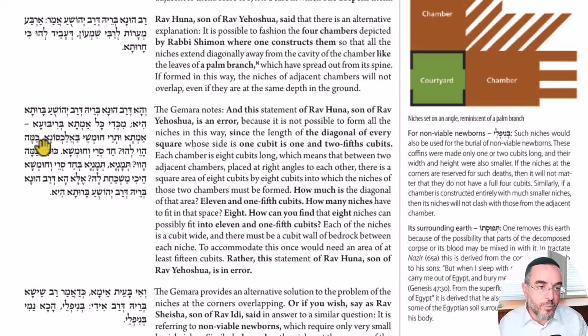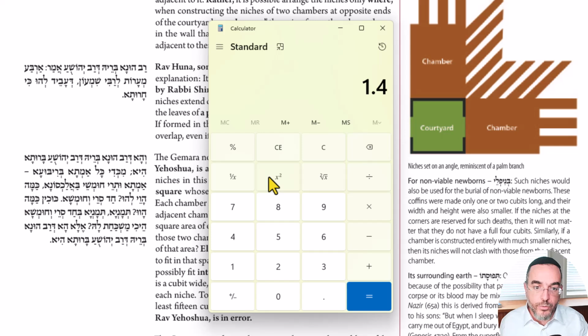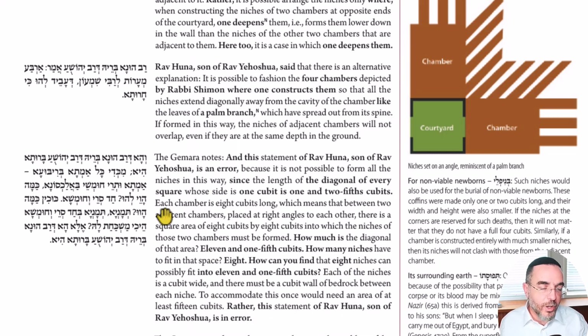Now we're going to get into the Pythagorean theorem. Every 1 amma, when you make it into a square, into a diagonal, the diagonal ends up being 1 2/5 amot, right, on the diagonal, which is correct, right? 1 squared plus 1 squared is 2, and the square root of 2 is about 1.4. If we actually take 1.4 and square it, we get 1.96. So it's a little bit less, but the square root of 2 is irrational. So there is no way for the Gemara actually to write it much more accurately. So this is accurate enough.